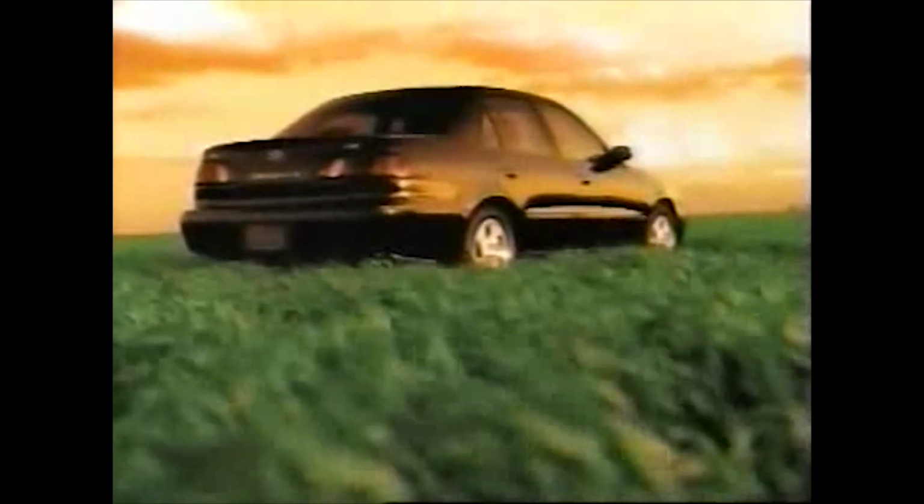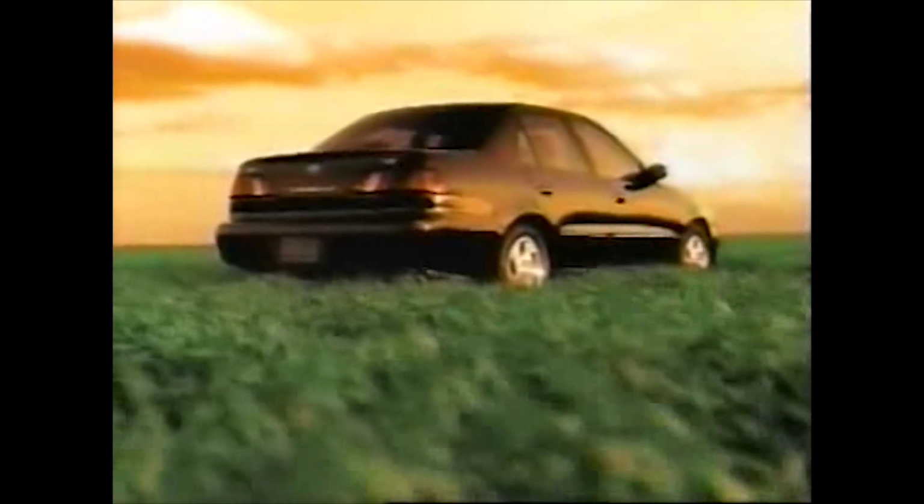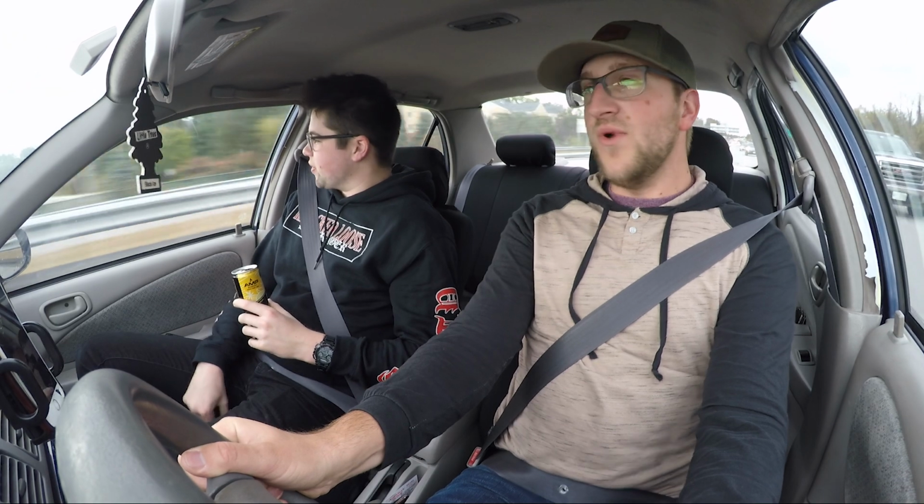Help me, please, I'll stop smoking, I'll stop drinking, I'll stop lying! Too bad Toyota doesn't make parachutes. Like, it feels like the car is struggling to go 65. I'm gonna be honest with you. I've gotten a ticket for doing 86 in this before. Woo! It drives. It gets you from A to B.